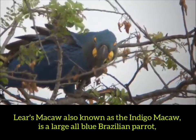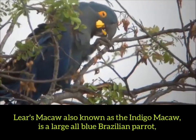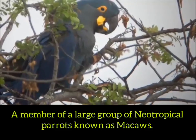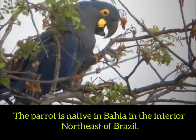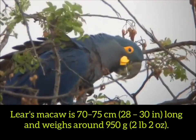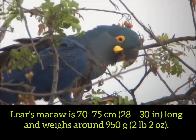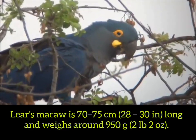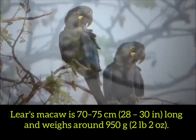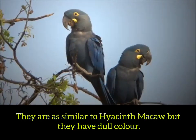Lear's macaw, also known as the indigo macaw, is a large all-blue Brazilian parrot, a member of a large group of neotropical parrots known as macaws. The parrot is native to Bahia in the interior northeast of Brazil. Lear's macaw is 70 to 75 centimeters, 28 to 30 inches, long and weighs around 950 grams, 2 pounds 2 ounces. They are similar to the hyacinth macaw, but have duller color.